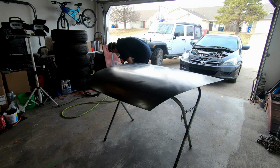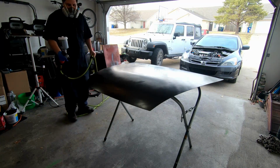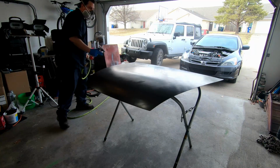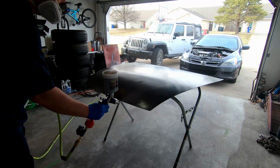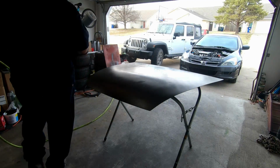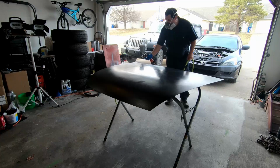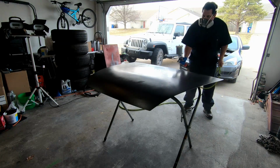Alright guys, so I contacted O'Reilly's and talked to a different paint person, and evidently the person that mixed up the can for me didn't know the ratios or the amounts, because that can of course didn't cover but 1.5 coats. So I decided to go ahead and get a pint mixed up, and here we're spraying our first coat, and then we'll do a second and possibly a third coat.